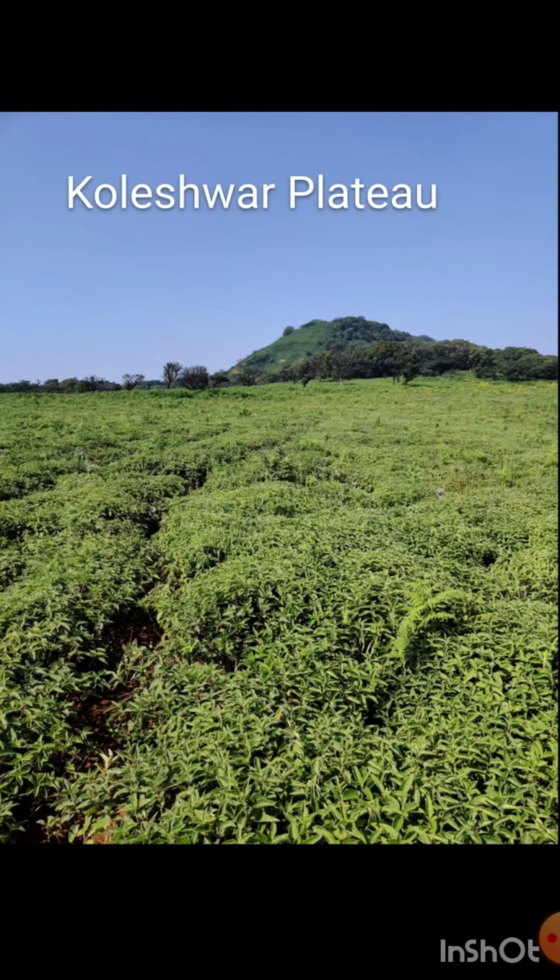Voila, from here again we climb up. Not much of inhabitants here at the origin of the Dhom Lake. So we climb up through another less used trail, straight up a ridge to the Koleshwar Plateau. Koleshwar Plateau is very beautiful. It's a vast highland, pretty flat on top with small hills and a mix of jungle and these open plains you see here.